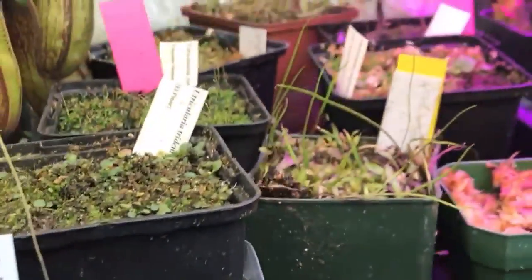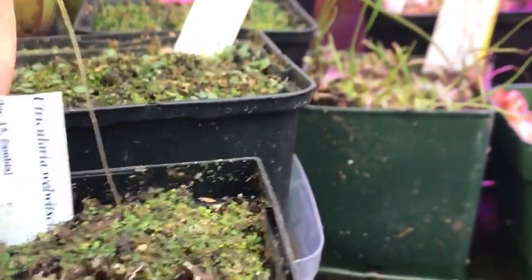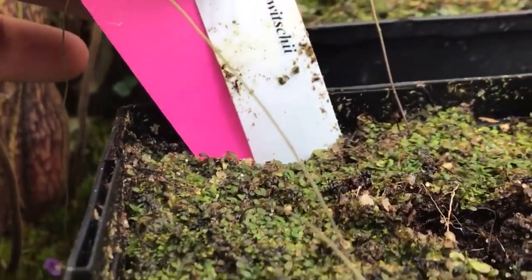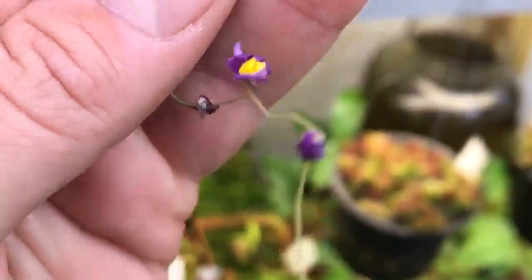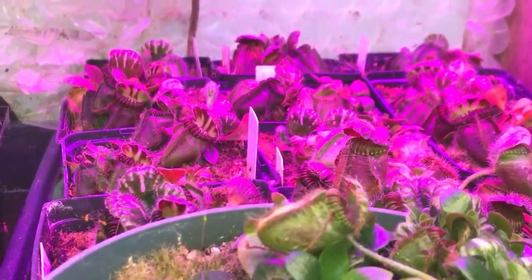What else do we got around this neighborhood? Some cool growing Utricularia here. This guy here looks like one of the only ones in flower, which is Welwitschii. Probably saying that wrong. Little tiny things there. And yeah, cool little flowers here. That's upside down, just so I'm holding it. Some Cephalotus here. I did put an LED light in the back.